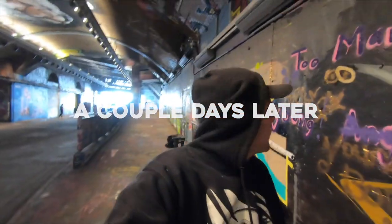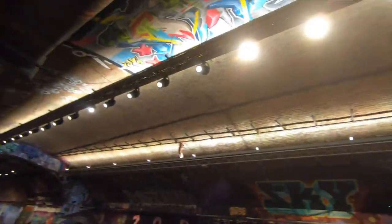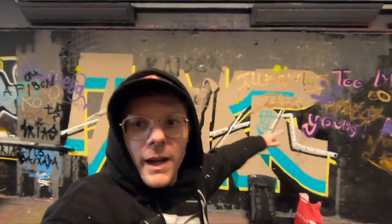So we are down here in Leake Street in this tunnel, an awesome free wall, just covered in art and graffiti. It's even got gallery lighting all the way through it. Have you ever heard of a free wall that has gallery lighting? It's a major art stop here in London. And we're gonna paint this wall behind us.